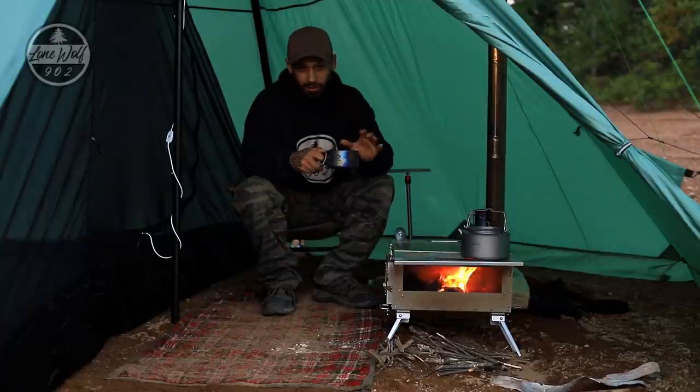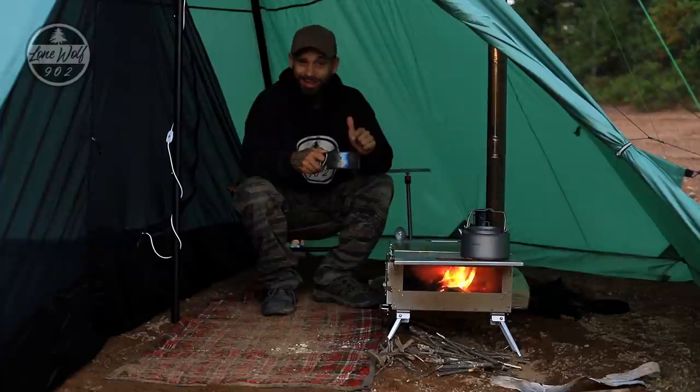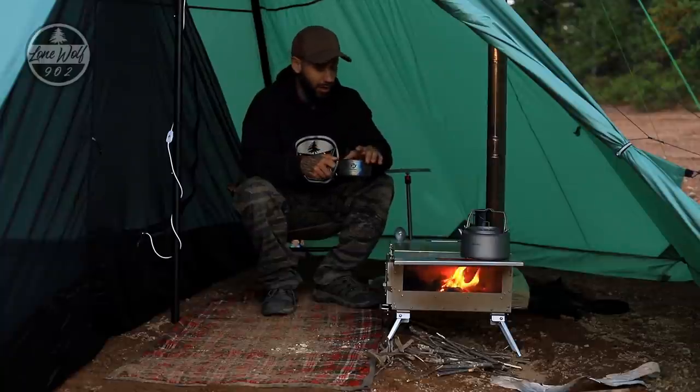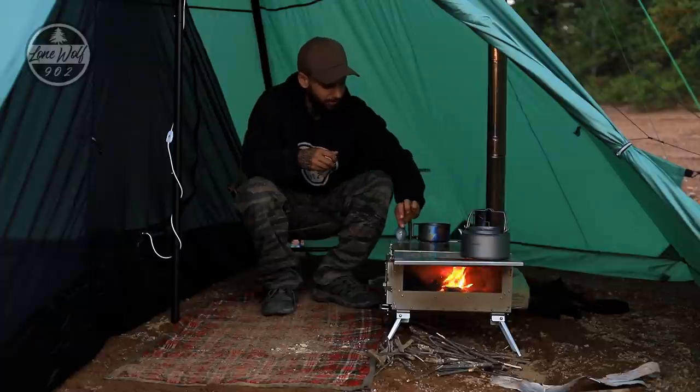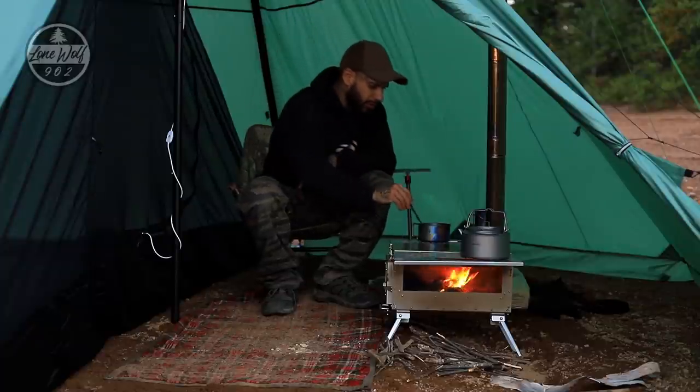Well, Snickerdoodle hot chocolate is definitely a big thumbs up. That tastes awesome. So it is very, very hot though. So we'll let that cool down for a little bit. I think I'm just gonna give it a little more of a stir, break some of that up.